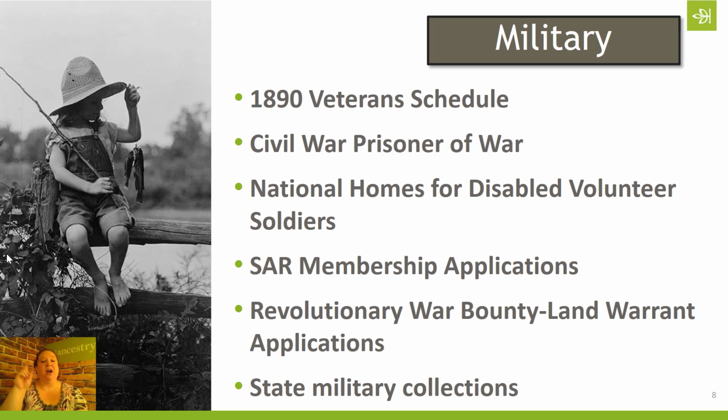Now there is a little caveat to that particular collection, which is that as part of our agreement with the SAR, they will not allow people to print those records out or to copy them or download them. And so we'll show them to you, but if you actually want a copy of that record, you would need to contact the SAR. And there's a lot of reasons for that.